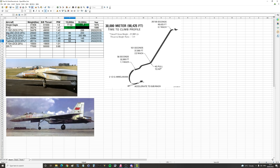Then we get to the 30,000 meter, the big one. Most planes just can't do this. Pretty much the ones we've picked here can do this. Everyone else just falls out of the sky. Streak Eagle, 207 seconds, which is just unbelievable. Really is amazing. The P-42 couldn't make it. Just couldn't do it, or they didn't register it or whatever.